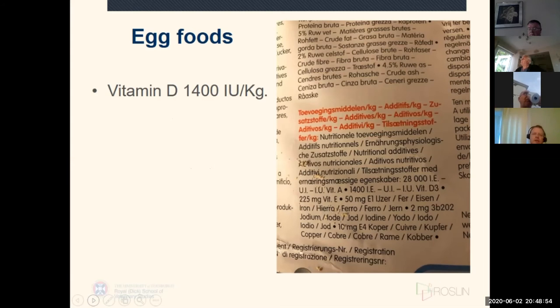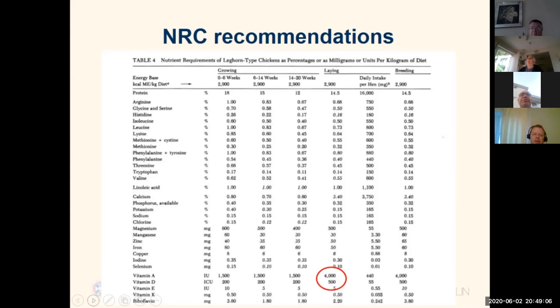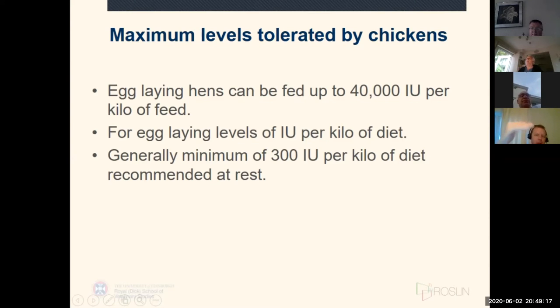Egg foods here. What egg food brand is this? I can't remember what egg food brand this is now. This is what I was feeding my birds year before last. But vitamin D here, 1,400 I use per kilo. NRC recommendations here for laying hens. A kilo of diet is pitching in down here at 500. Okay, we know hens will tolerate massive levels of vitamin D. Okay, and the recommended minimum level for a bird at rest is around 300 IUs per kilo.